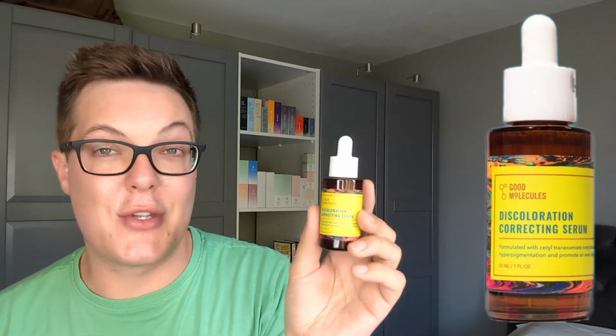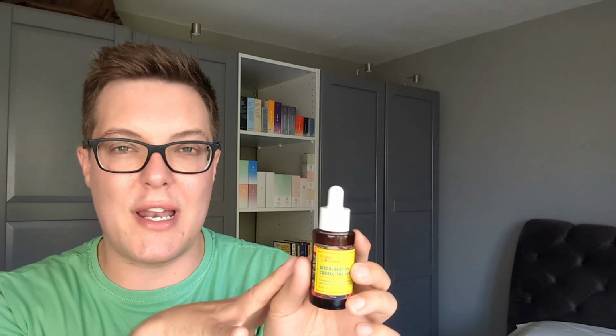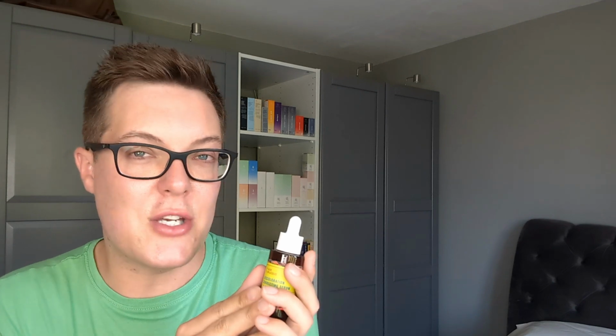In the same gentle category, this is the Good Molecules Discoloration Correcting Serum. Now, I've spoken about this on the channel in the past. I still absolutely love it. So this has some tranexamic acid derivative, which is really gentle, alongside some other brightening agents.